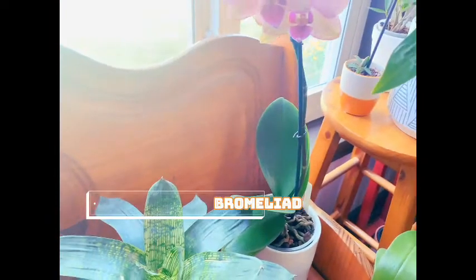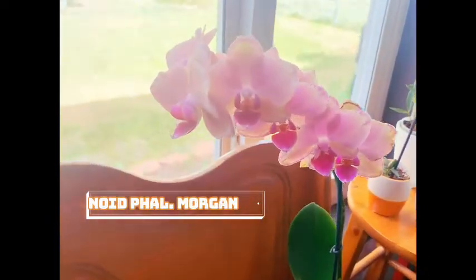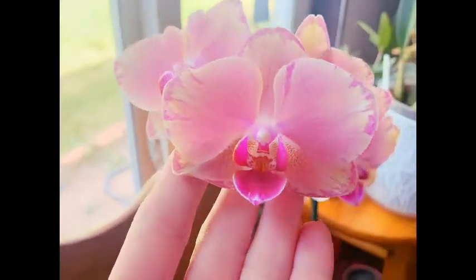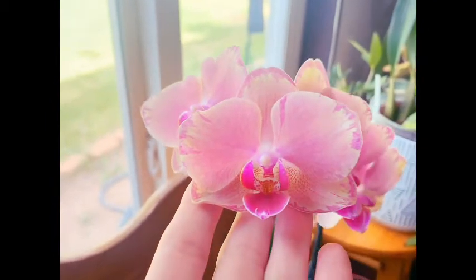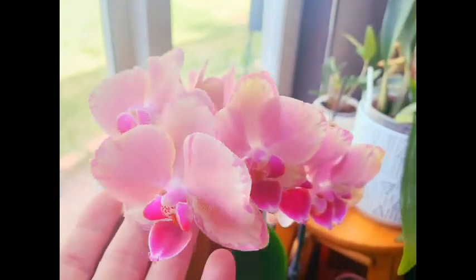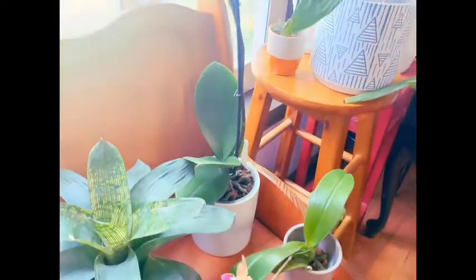Over here we have a Phalaenopsis, and right now this is my favorite bloom Phalaenopsis. Look at her. I mean, the picotee, the deep lip, what is not to love about this orchid? She is just absolutely stunning. All right, so that's it on the bench.